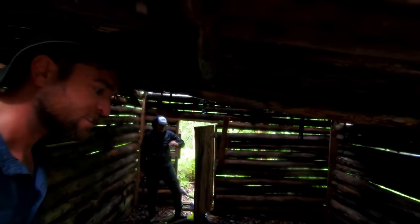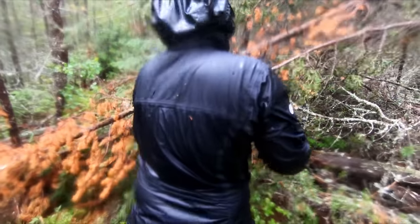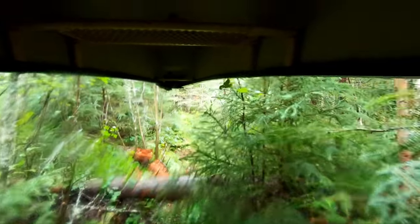Feels like it's got more of a slant than when I saw it last fall. Yeah, it's a good size. Yeah, not a ton of headroom, but it's pretty cool. Much better for round two.